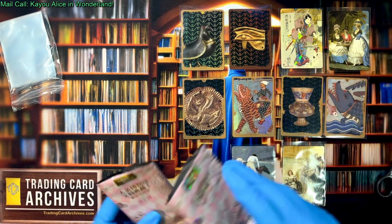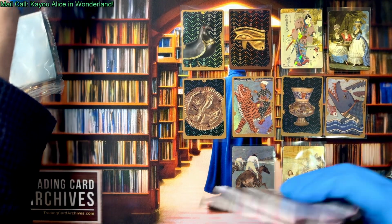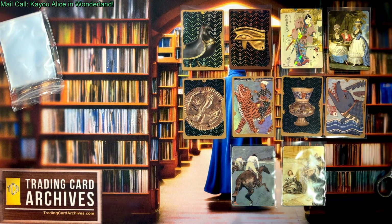But I'm not going to open more packs of this today because I always have a lot of stuff to get through. I don't want to have too many cards to scan, so this will be what we get from that box. Should give you a pretty good idea what's in there, and we'll open the rest of those packs in time, don't worry. But for now, they're going to go back in the archives and wait it out.